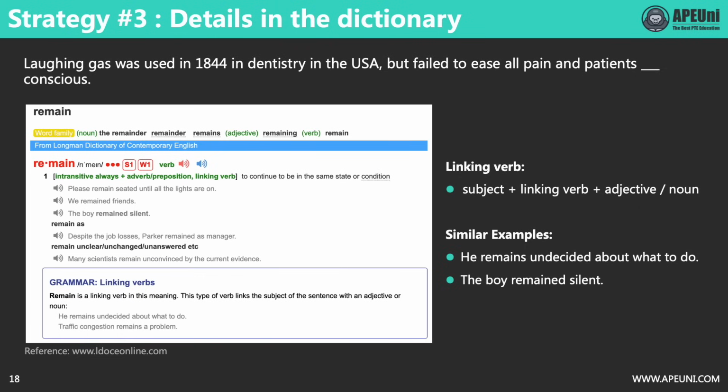Both of these two example sentences have a similar structure as our sentence. In our sentence, the subject patients, which is somebody, conscious is an adjective. Patients remained conscious is very similar in structure to the boy remained silent. It means that patients were still in the state of consciousness. It also matches the logic analysis we previously talked about. Laughing gas failed to ease all pain, resulting in the fact that patients were still in the state of consciousness. Therefore, the answer of this blank is remained.